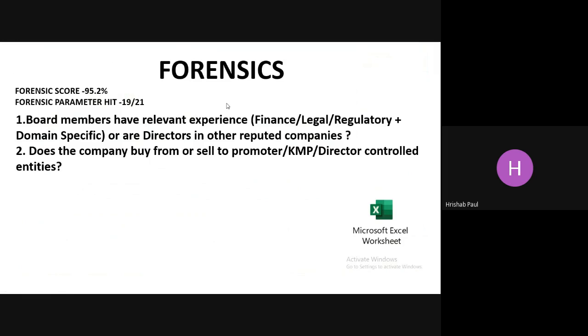Now, if we go to the forensic scorecard, it was quite clean. The only two problems which I faced: regarding the board members, I didn't find any relevant experience. First of all, it was very unusual for me to see that the company didn't provide much information about the board of directors in its annual report. Most of the time, companies provide a lot of information about the directors. After that, I tried to search them on Google. Then I also went to their LinkedIn pages. I didn't get much information. So apart from only one board member, Sanjay Kulkarni, I didn't find much information about them.